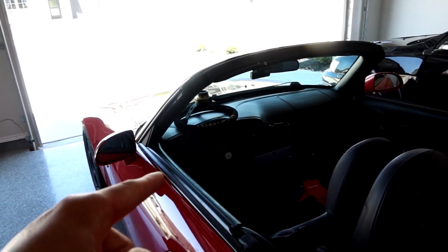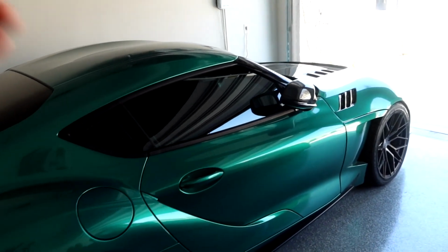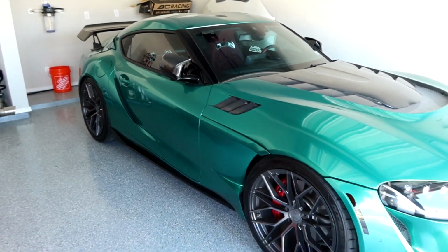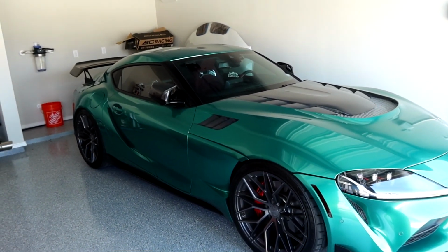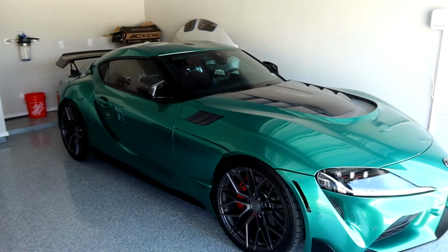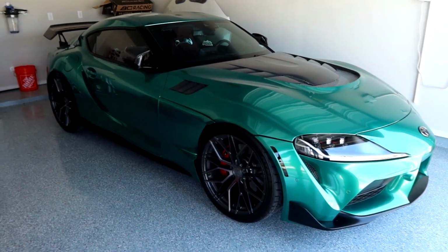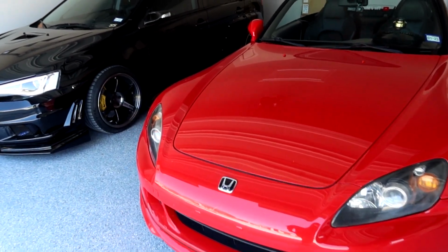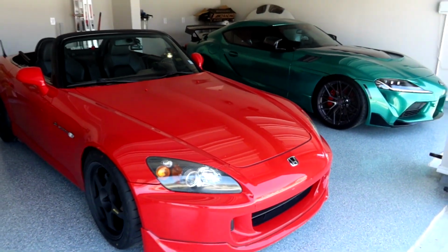Like I said, 2007 to 2020, this has all your modern day amenities like Apple CarPlay, Bluetooth, all that good stuff. Even on the suspension from the factory stock, you have stuff like adjustable damping. You have your steering wheel controls. You can adjust stuff on your seats, lumbar support, all that good stuff. On the S2000, although it's really ahead of its time, over the years, it's just hard to compare a car like this to a modern day car.